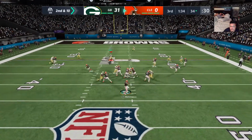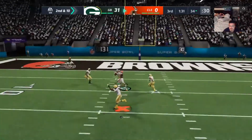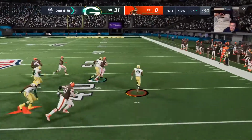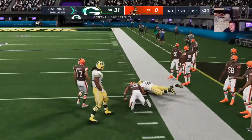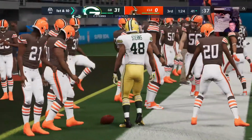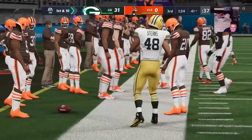Second and 10. Goodness, another interception. Picked off inside the 10. And they will finally get him as he's all the way down near the 40-yard line. All I can do up here is just shake my head. I mean, 6 interceptions. I cannot imagine what he's thinking between the ears right now.